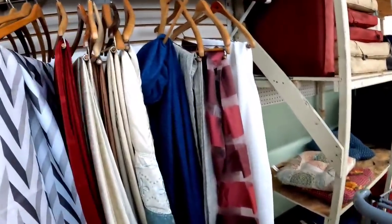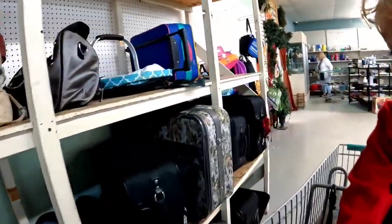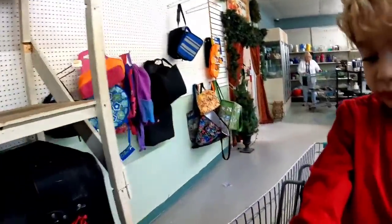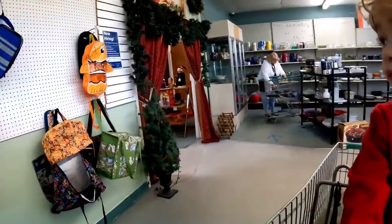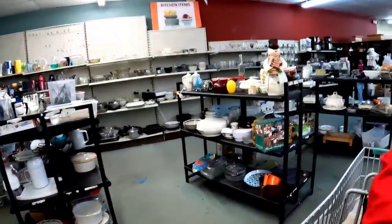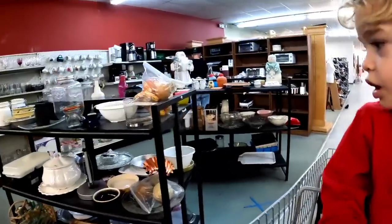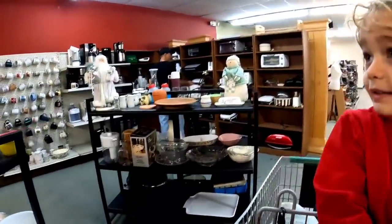And I'm trying to see if we see anything else, and in the linens we do not. So we are going to move to the back of the store now, which has all of the glass here. And after this, we will go to the Christmas section to see if we can find anything.